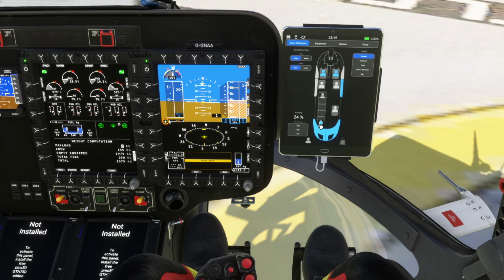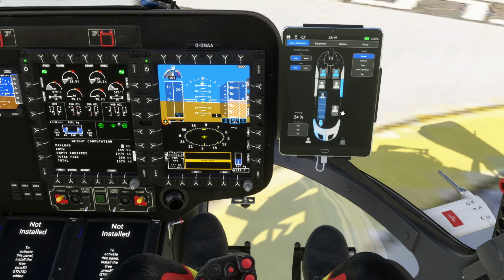Anyway, back in the cockpit we go. We get the litter back, but we don't have a patient in it. We close the back doors, we board our medics, close the side doors.